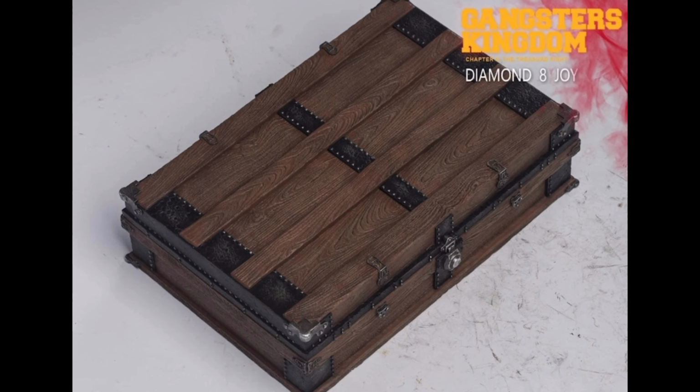Having these figures in hand, you can't help but be blown away by the level of work DAMToys puts into these. There's a lot to love in this line, even though it's not one you hear of a lot, but the detail on the box just looks awesome.